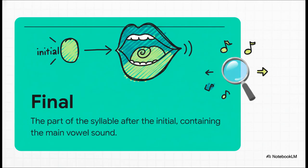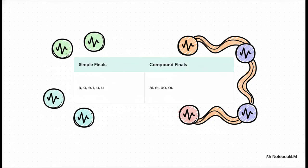It can be a simple, pure vowel like a, or it can be a more complex, gliding sound made by combining vowels. We call those compound finals. Okay, let's practice these together. First up, the simple finals. I'll say each one twice, and you repeat. Ready? A, a. Good. O, o. E, e. I, i. U, u. And finally, ü, ü. We'll come back to that last one in a second.